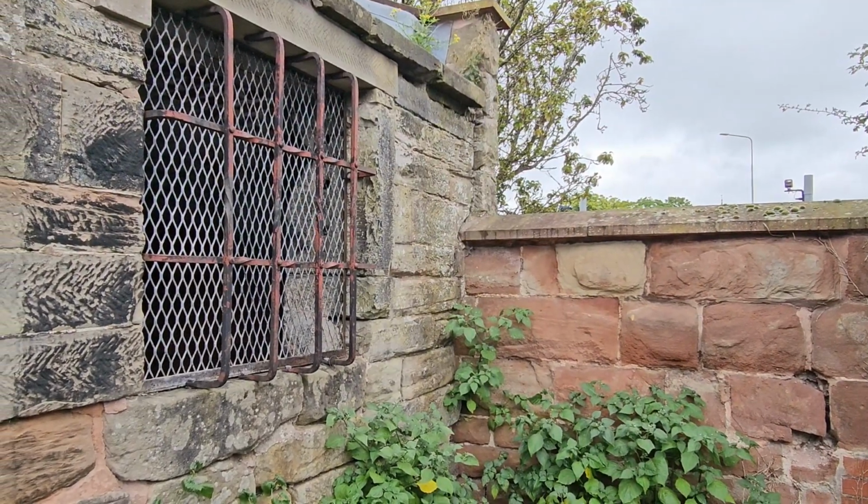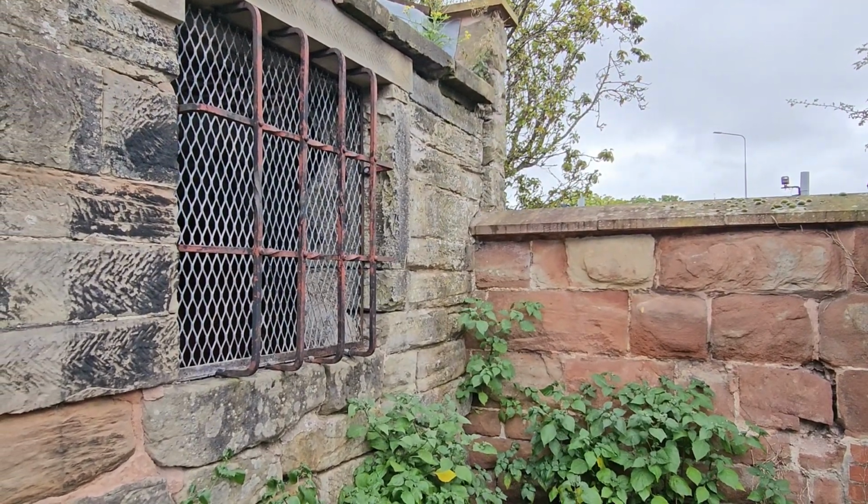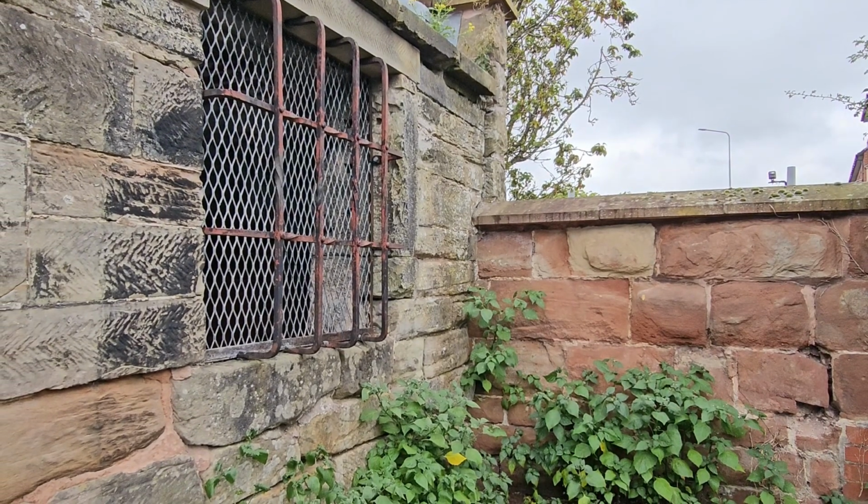And it may only be small, and you may not have noticed it when you've driven past it, but for such a tiny little building, it has got quite a good history.